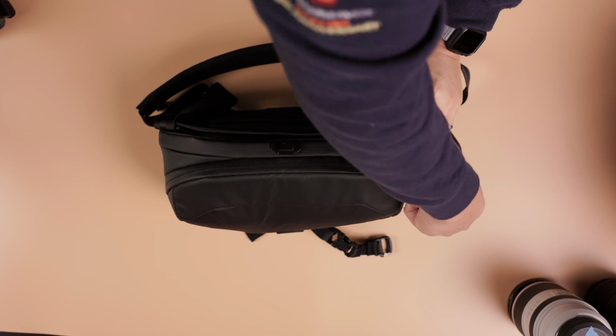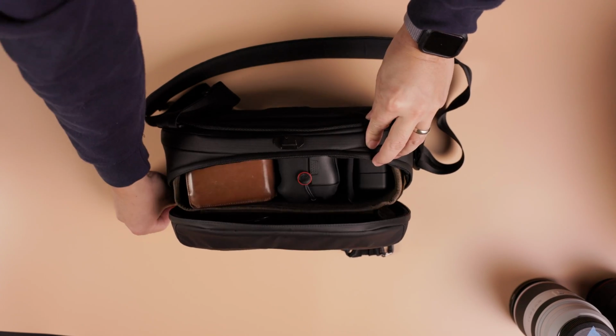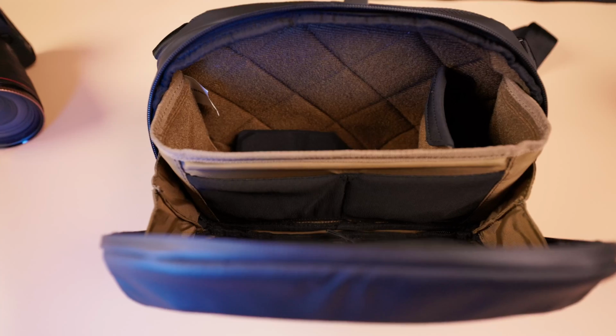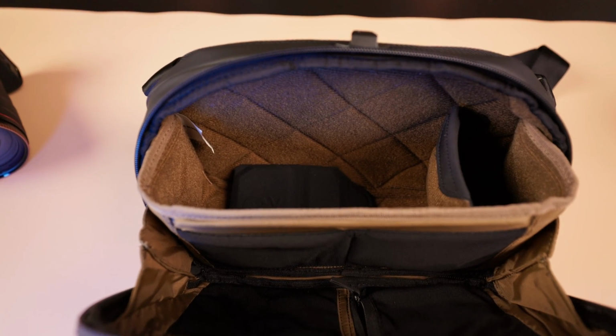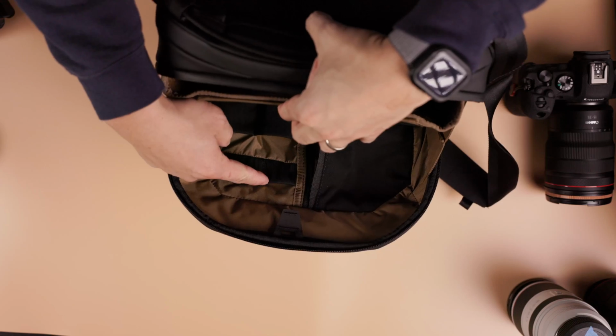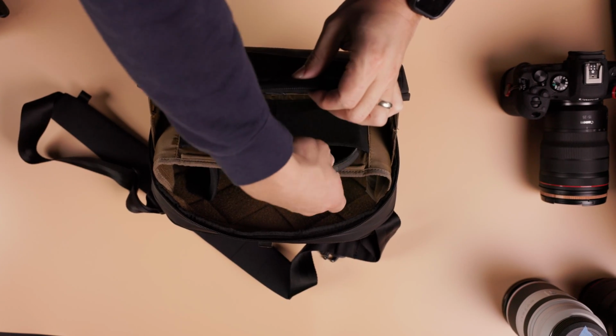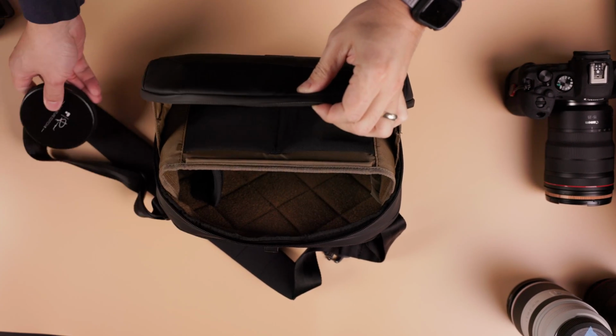So first, let's start with this Peter McKinnon bag. Overall, it's a clean design. It has one zipper that opens into this big pocket. In here, you've got a compartment for your camera and whatever else, and then you have a couple of pockets for your batteries, a couple of pockets for your filters, a main pocket right here, and some SD card. That's it, that's all you have.